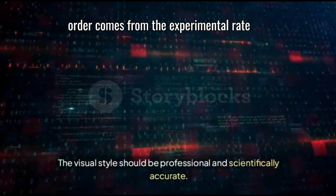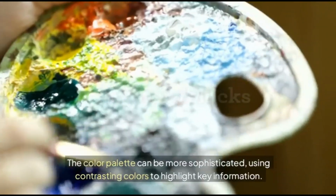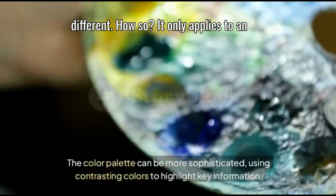Okay, so order comes from the experimental rate law. But I've definitely heard the term molecularity too. How's that different? Yeah, that's a really key distinction. The source highlights this, especially thinking about JEE Advanced level questions. Molecularity is different. How so?